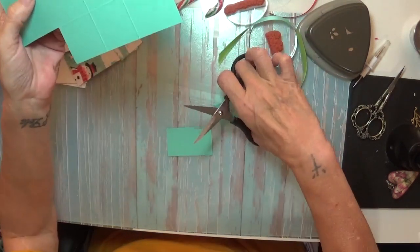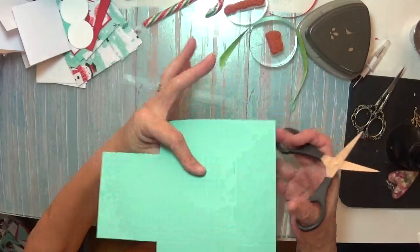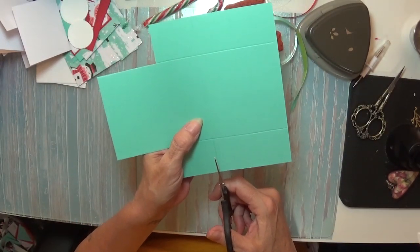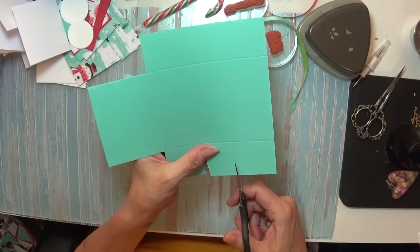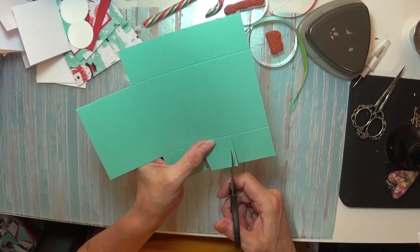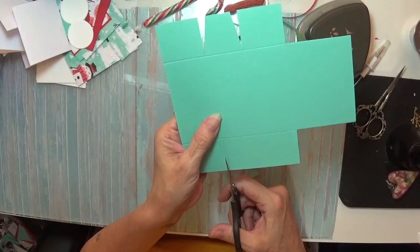There we go, just remove those. I've removed the score lines as well. And then what we can do then, we can just cut up these nice and straight. You can miter them out. You don't have to, but I am, just for making sure the less bulk. Flip it around and then do the same.